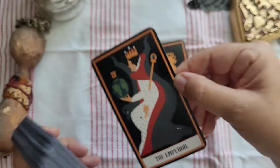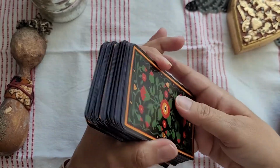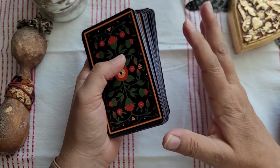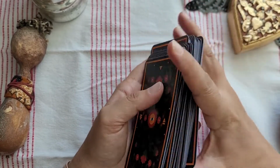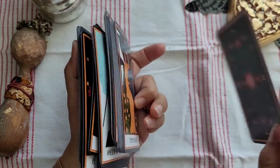I like that. That is very cool. Okay, so I am going to give this a quick shuffle. I know you guys are going to have to endure this quick shuffle, so just hold on a minute. Get ready, because you know how talented I am when it comes to the shuffle.